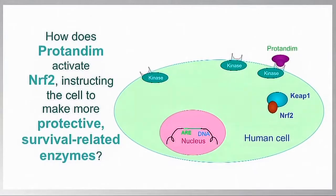So what happens? Ringing the doorbell, first of all, activates an enzyme called a kinase. It's not so important you remember what that is, but it's an enzyme that can modify other proteins inside the cell. And this kinase acts on a little red protein represented by a red circle here called Nrf2 that's being held by another protein called KEAP1, represented by the blue circle. So KEAP1 holds Nrf2 in the cytoplasm. That's the part of the cell outside the nucleus, outside the DNA vault, until it's modified by this Protandim-activated kinase, and that introduces a phosphate group. You see that little yellow circle with a P on it. It has changed the chemical structure of Nrf2, and when that happens, the blue protein releases Nrf2.